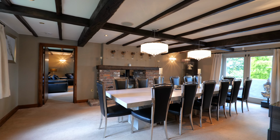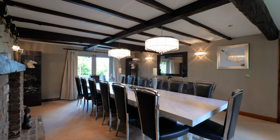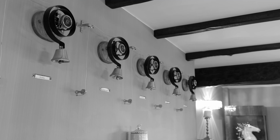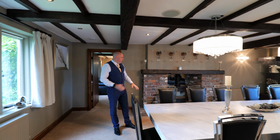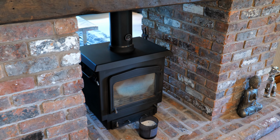Through here, we have the dining area. This seats 14 comfortably. It is a great size. We've got dual aspect views, very secluded, great aspects. We've got this exposed brick fireplace with dual sided burner.